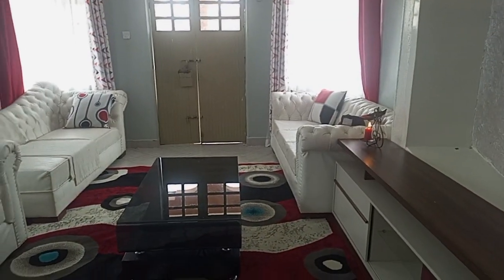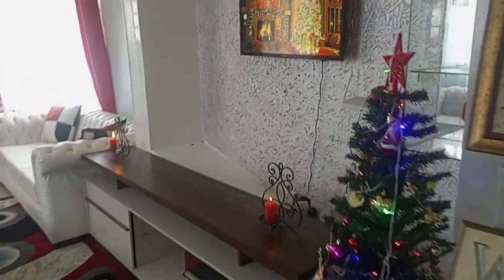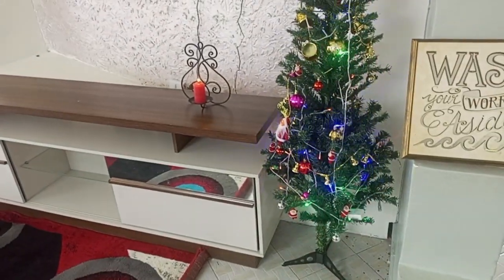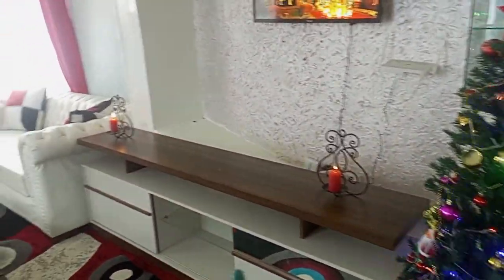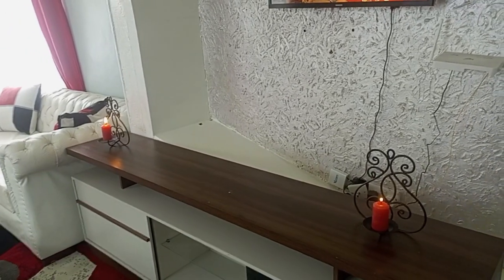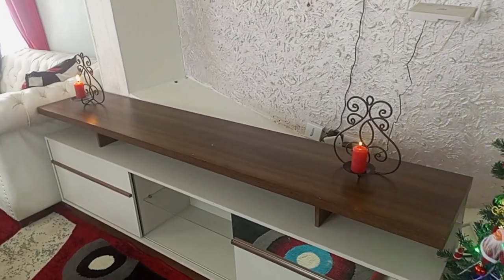For the Christmas tree, I've decided to put it over here next to the TV stand. I'm yet to find the gift boxes and the wrappers so that we can put them under the Christmas tree. And this was what I was talking about, the candles. It will be more cute at night. I'm going to show you guys how it will look at night.